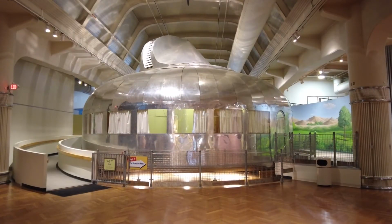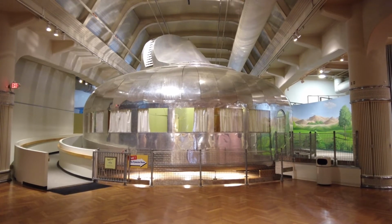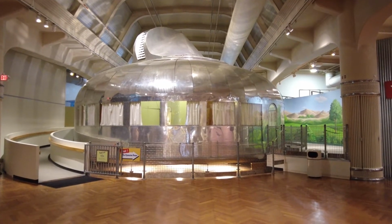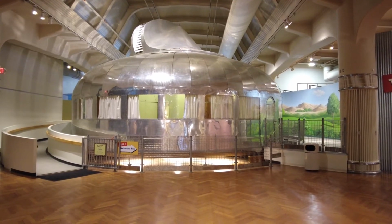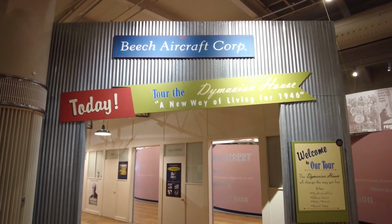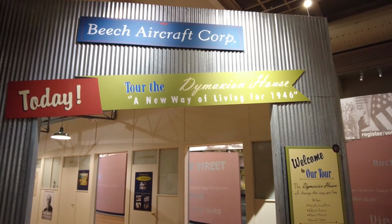You know, there's a lot of unique things here at the Henry Ford Museum, but none quite as unique is the Dymaxion house. The Dymaxion house was supposed to be the home of the future, and it looks like we can actually get in there. I don't know how close we can get, but we're definitely going to go around it and take a look. This was made by the Beech Aircraft Corporation, and it was a new way of living for 1946.